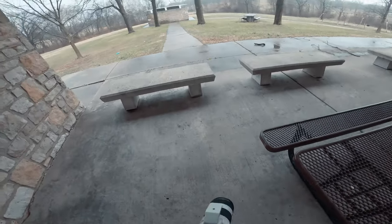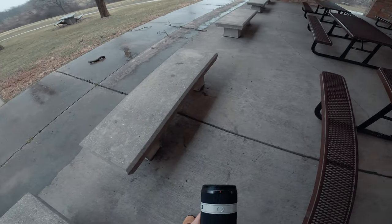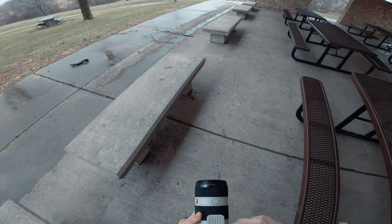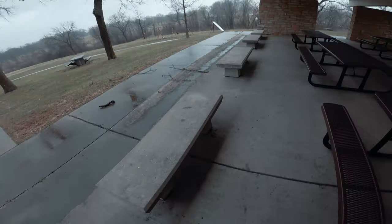Rocking the 70-200 f4 today. This is a lens I haven't used a lot recently, so we're gonna try to get some use out of it today. And we've got it on, of course, the A7III with the better grip. So that is what we're doing today.